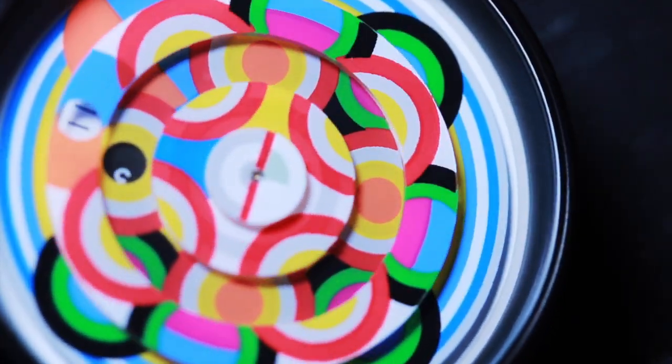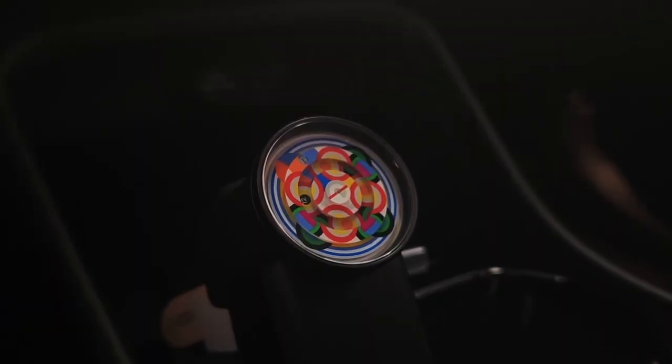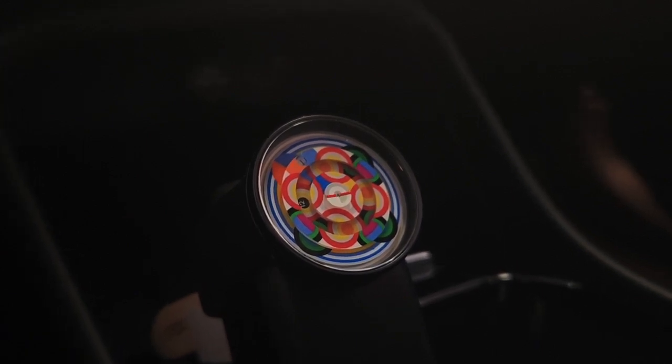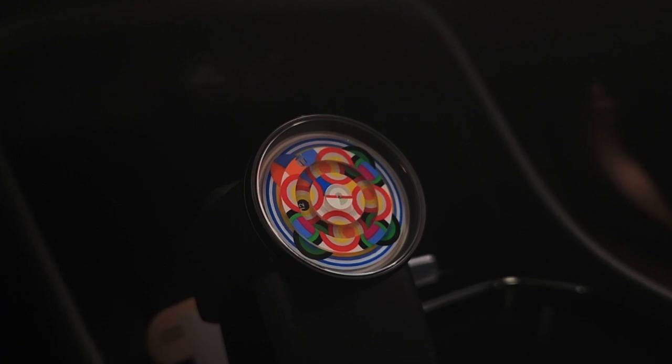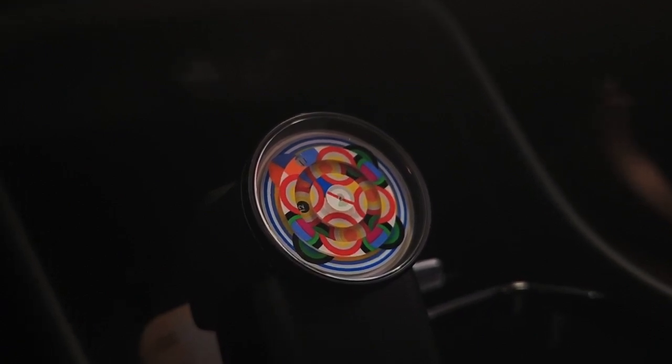This watch is made up of 3 colorful spinning discs, revealing hours, minutes, and second hands through an open hole cut into them. As they rotate, the composition of circular geometries constantly shifts, creating a mesmerizing experience for the wearer.